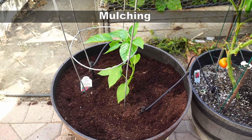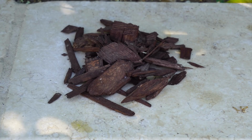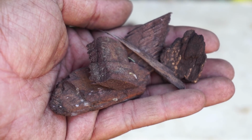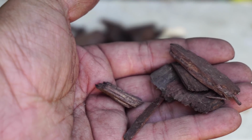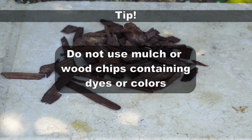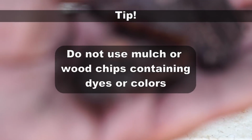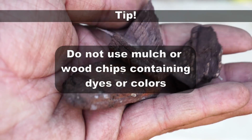Now, mulching is a very important step as well in conserving the water that your plant can uptake. When you're mulching your plants, do not use the mulch that is dyed. You can see that the mulch here, which I'm showing you, has a dye on it and is not recommended for vegetable plants. This is the cheaper mulch that you will usually find on sale at most gardening centers, but it's not supposed to be used with vegetables.